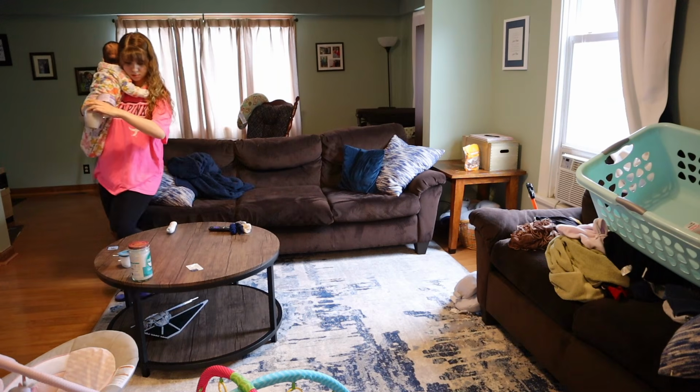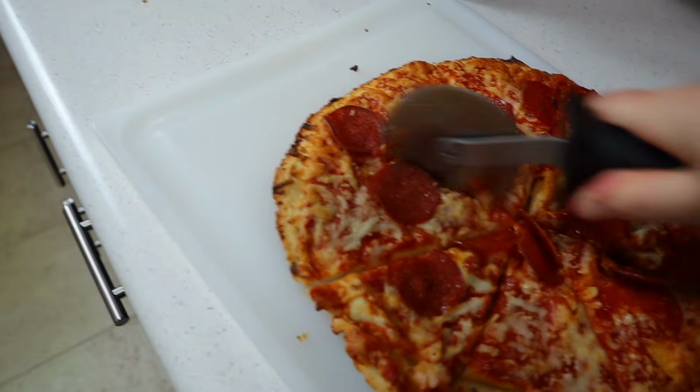Life can get a little crazy, and sometimes to achieve success in something, we need to lower our standards and plan for the easiest option possible.